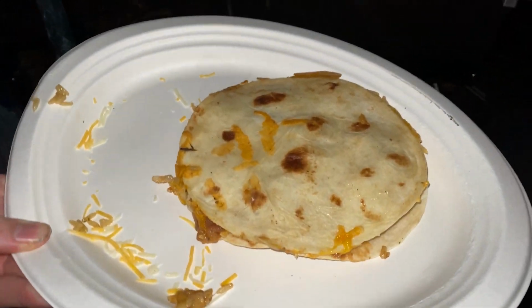One beautiful quesadilla. Oh, that's so good. I've already eaten some of my first one, and it was absolutely excellent. I'm not eating mine.